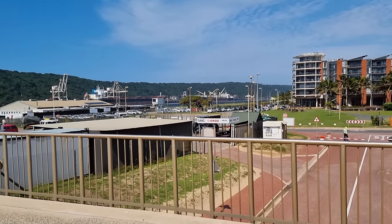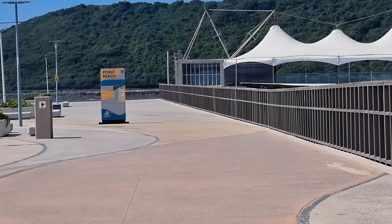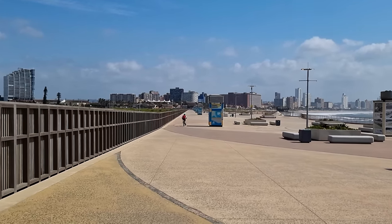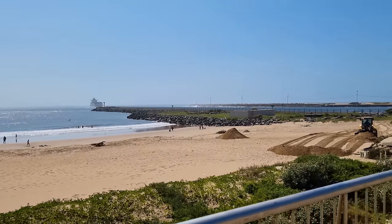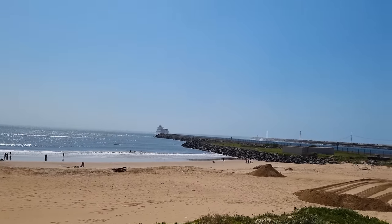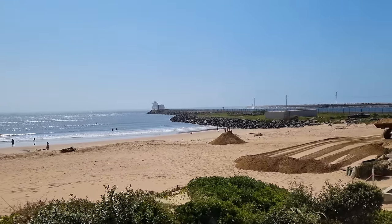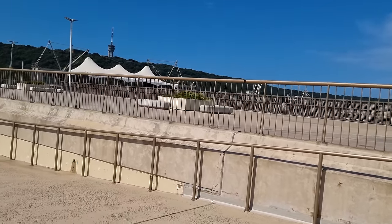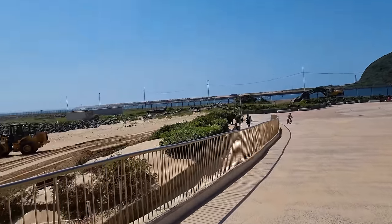So where I am right now is the Ushaka Promenade. I believe it's called Point Beach. Now we are at the Ushaka side of the harbor. As you can see, one ship is just exiting. But let me take a walk down here. So this is where a lot of people come for riding their bikes and jogging. So this is a promenade here at Ushaka.